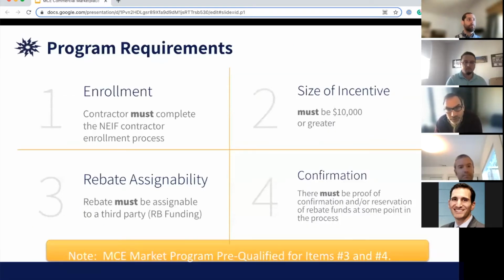Very quickly, any contractor that participates in this program is going to have to be already enrolled with the MCE program. We are a little bit, I don't know whether the word is exclusive, but we try to be very careful about who we work with in terms of contractors. I imagine that anybody who's already participating in this program is going to be well qualified to work with us, but we do have an enrollment process.